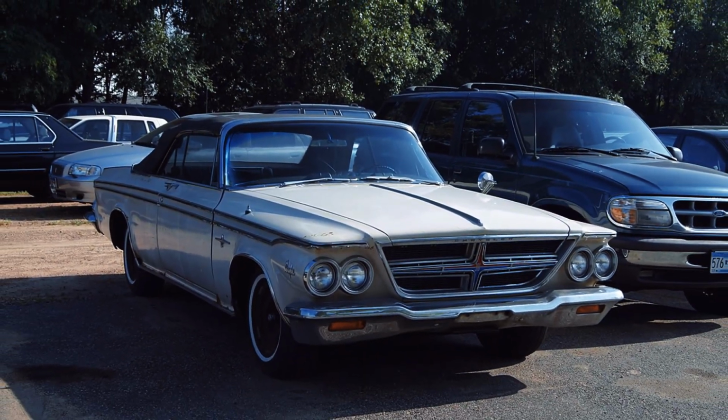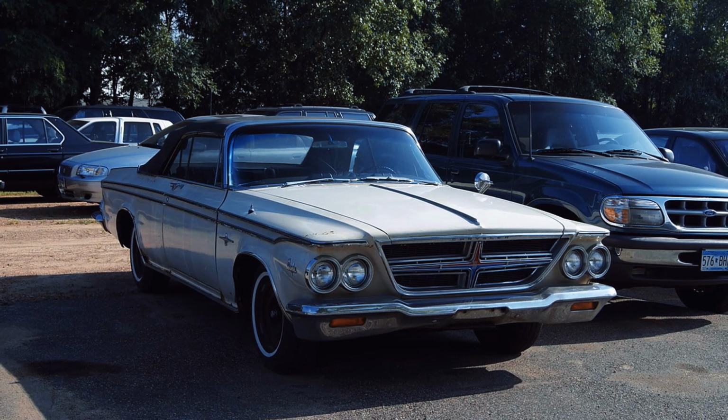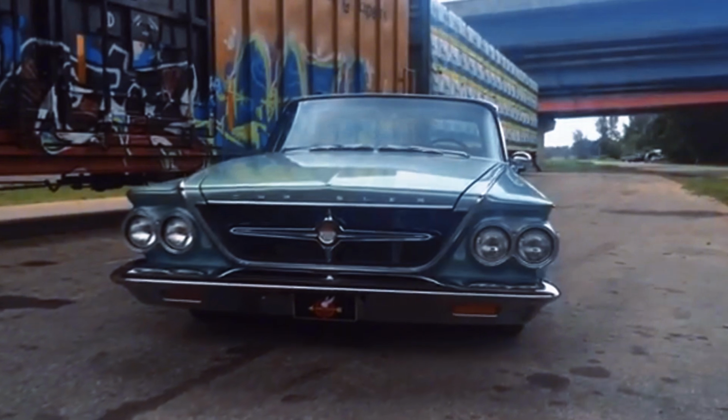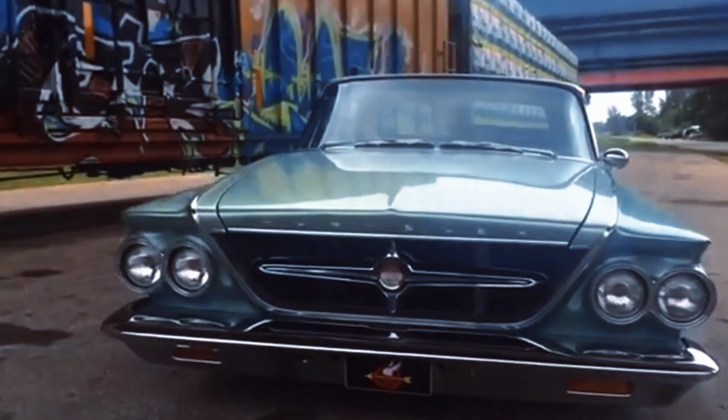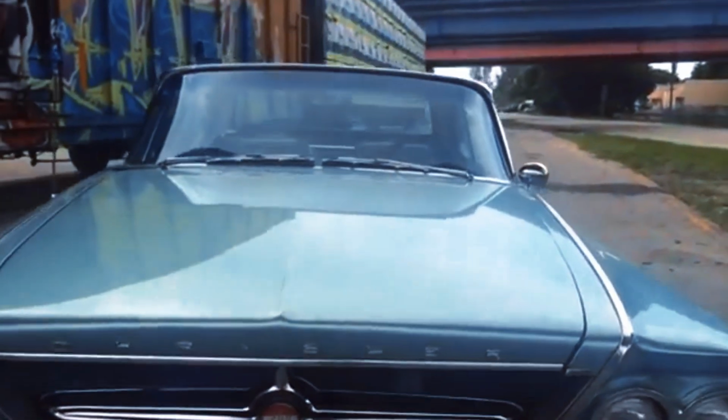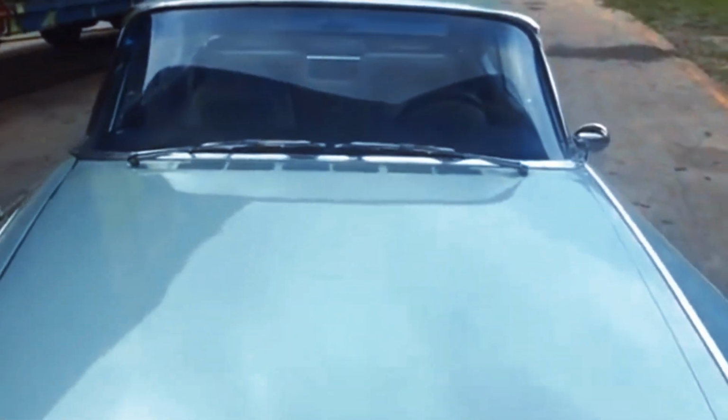The car was long, wide, and heavy, with a low-slung profile. However, its size didn't translate into a sleek, imposing presence. Instead, it felt cumbersome and awkwardly proportioned, lacking the elegance expected of a luxury car in this class.